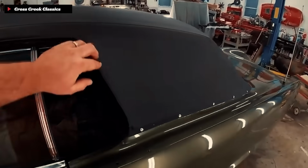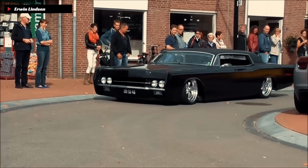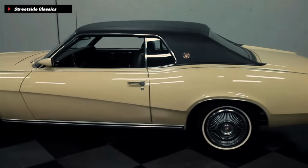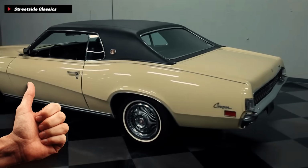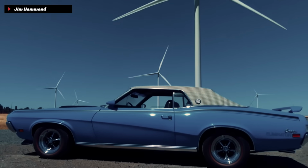Vinyl roofs are a polarizing subject, to say the least. They were a hallmark of the late 60s to 70s automotive styling. Some people love the period flair that they add on cars, and others think they just muddy the lines of whatever car they came on.